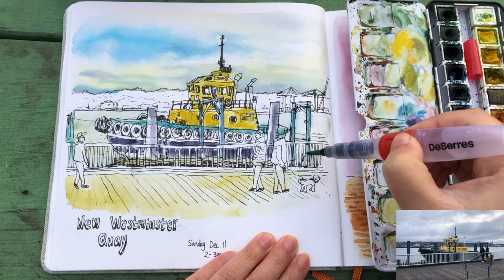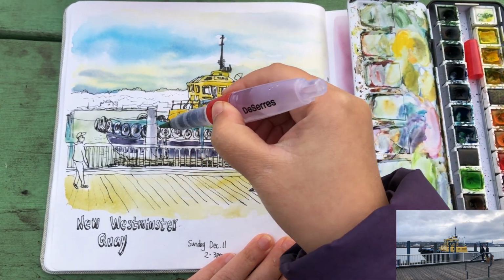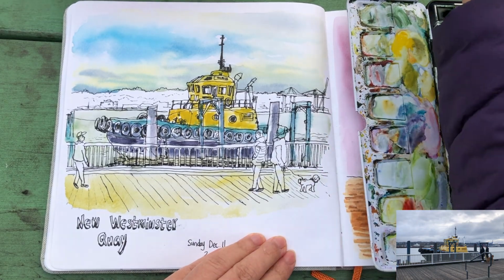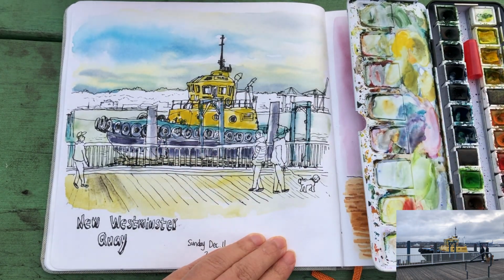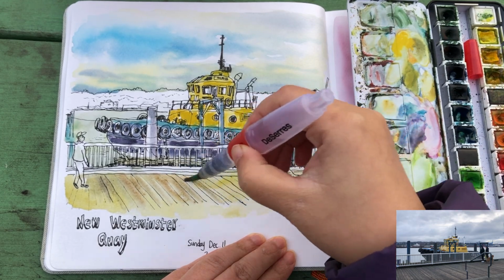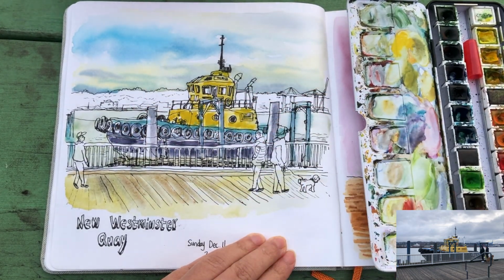And putting some more bluish grays for these poles and for the tires as well. Painting very quickly, so I'm leaving a little white highlights around the ring area of those tires, so they look more three-dimensional. Wet onto wet, a bit of burnt sienna with raw umber.